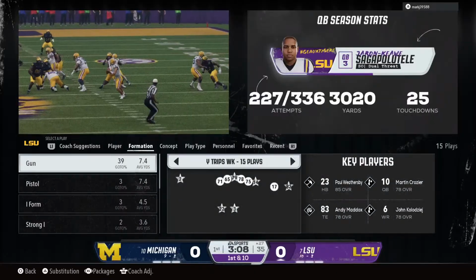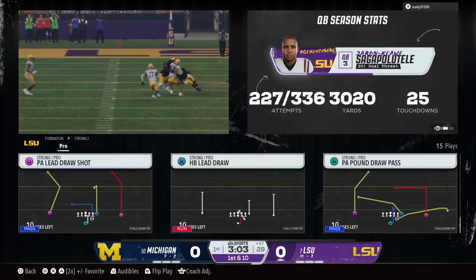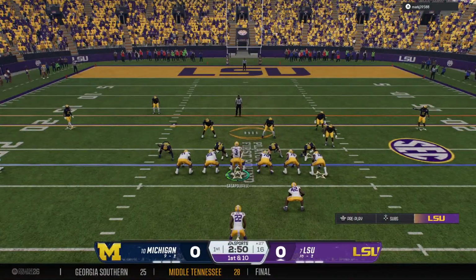Well, there's nothing better for an offensive coordinator than having a quarterback get into a rhythm early in this game. Another great completion. This guy's off to a great start in this big playoff game. LSU getting set with a 1st and 10 coming up.